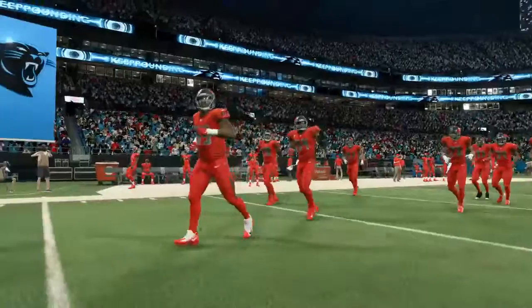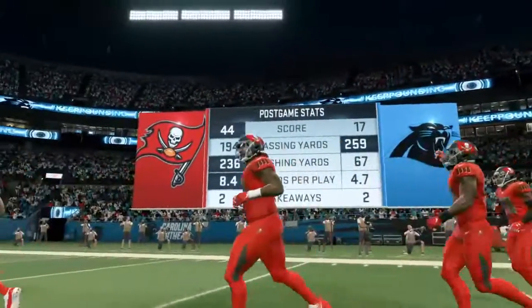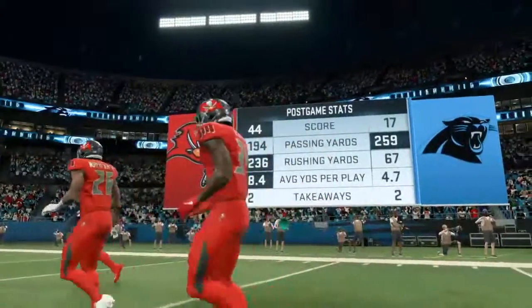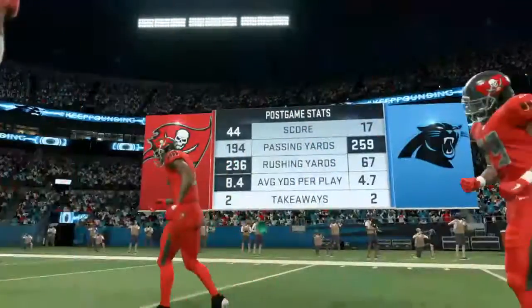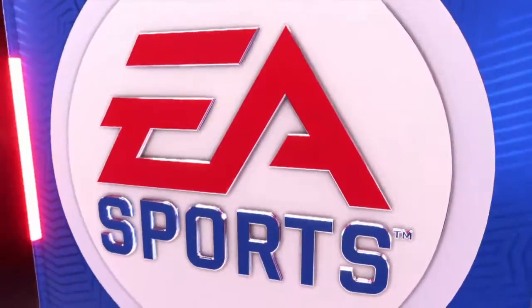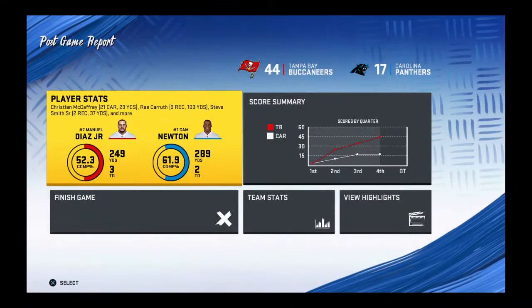So for the Buccaneers, it was a great all-around performance as they come out of this one with the victory. And they'll get a few extra days to get ready for next week. Meanwhile, for Carolina, they'll drop to 0-2. And they'll try to rebound next week as they head to Glendale to take on the Cardinals.